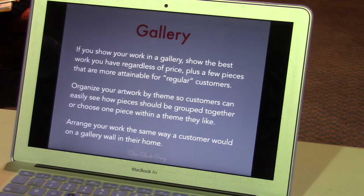Do the work for people. Make it as easy as possible for them to copy off of you in their home. Not your work, but your organization style. So, for a gallery, most important thing, inspirational and attainable. And then organize by theme, something that makes sense to your customers.